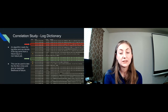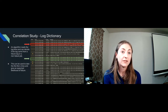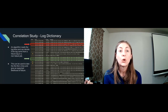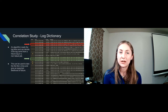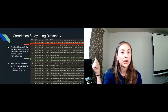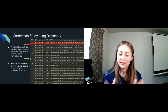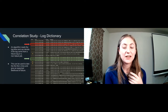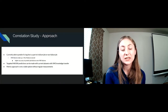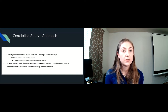And so the idea is that an algorithm will go through and read the log lines and can decide if the log came from a job that is or is not going to fail within a certain amount of log lines. So give the algorithm 100 log lines and it says we're 80% certain this is going to fail. We are 10% certain this isn't going to fail or is going to fail. So anyway, what we're just trying to do is predict the likelihood of failure. And another thing to note is that hardware failures and software failures are dramatically different.